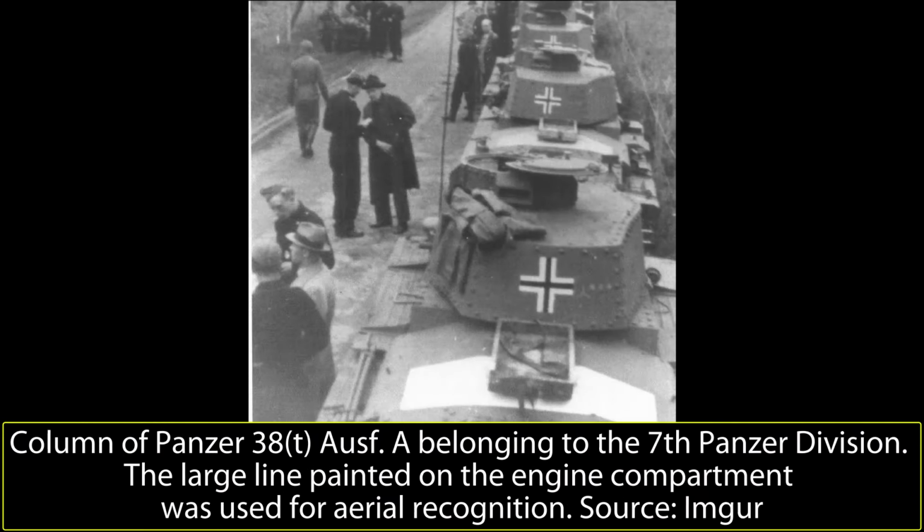After the Polish campaign, the light divisions were reorganized in the proper Panzer divisions. The 3rd Light Division was renamed to the 8th Panzer Division in October 1939. Due to the increased production of the Panzer 38T Ausf.A and Ausf.B, it was possible to equip 2 Panzer regiments, the 10th and the 25th.